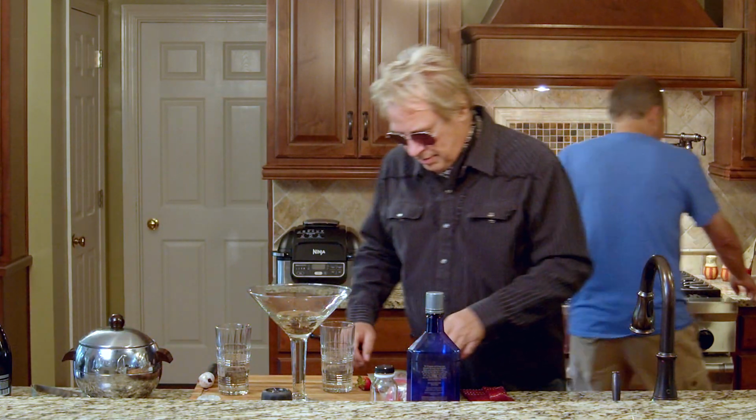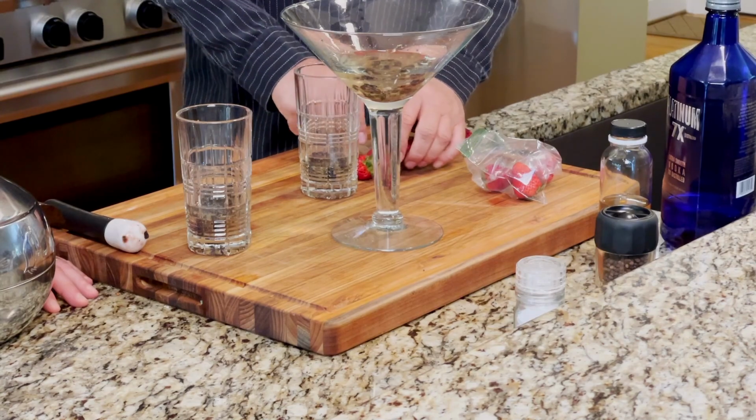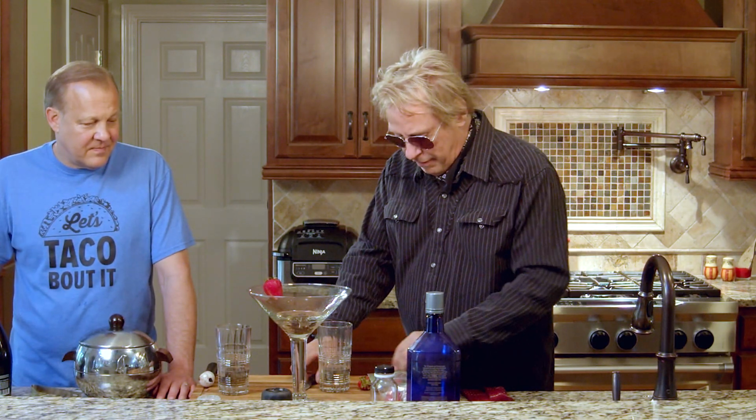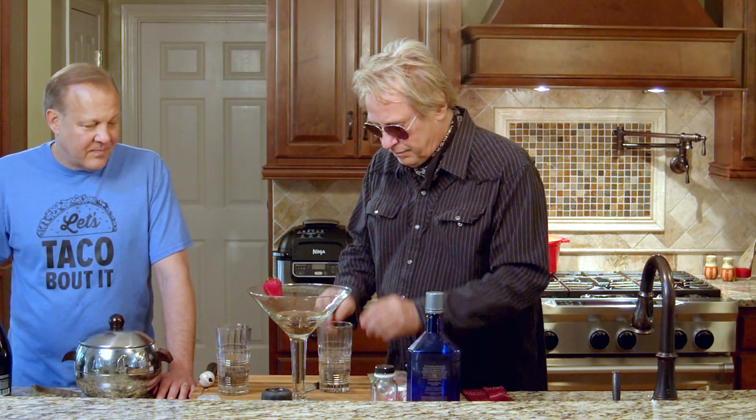But you got a knife, Cliff? I do have a knife. This can be made either with blueberries or strawberries. What I do is I make it with the blueberries, and I use the strawberry for the garnish. No strawberry for Mrs. Kitchen Dad, please. That's right. Thank you. She's got a mental allergy.